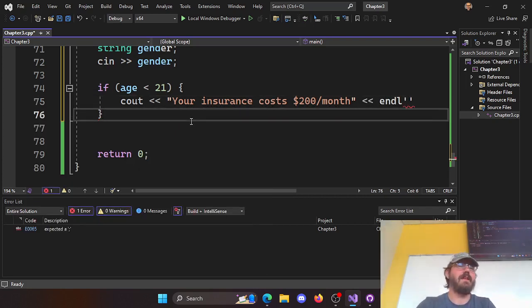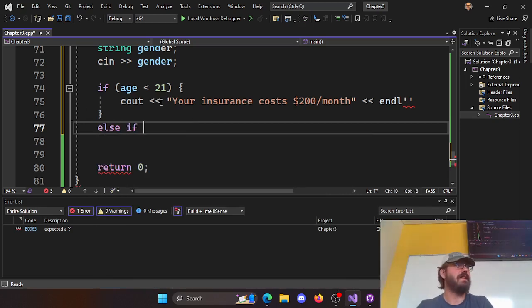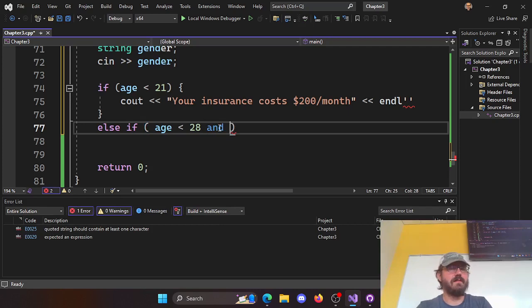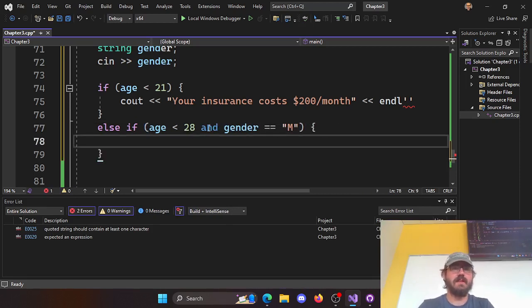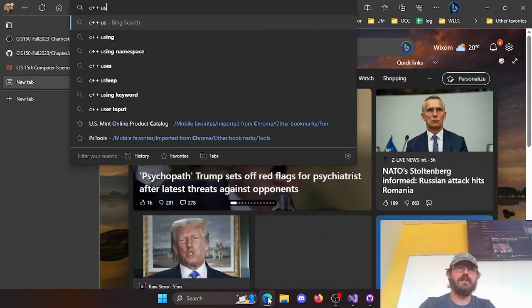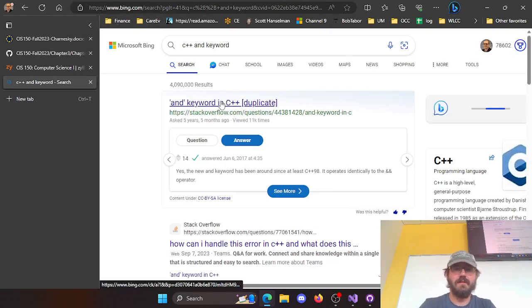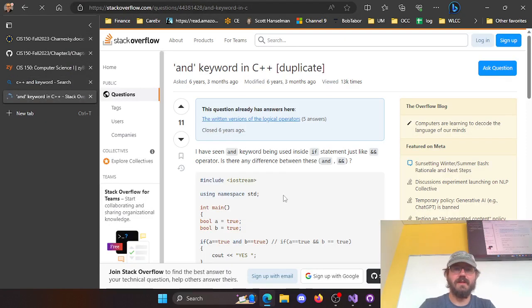That's fine. Then else if, right? If it's not less than 21, if your age is less than, what did I say, 28? So if you're up to 27 or so. Now, I like the word and here. And your gender is equal to male. I don't think that's going to work, is it? Can you really do that? Plus an and keyword? Is that new? No way.